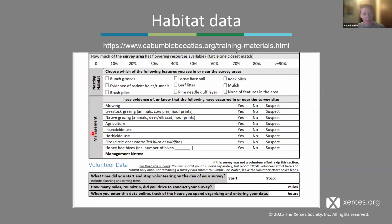Next, we're going to ask about management practices. So here there's an option for yes, this is occurring, no, this is not occurring, or suspect, meaning it might be happening, but you're not quite sure. So mowing, livestock grazing, native grazing, and maybe if you don't see the animals, you might see their cow pies, or you might see hoof prints. Those are still tracks that let us know those are in the area. Fire, honeybee hives. This one, if there are hives in the area, you can write down how many hives you saw.